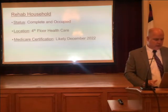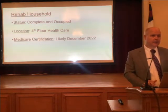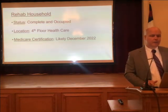Construction. The rehabilitation household is completed. It is occupied. It's located on the 4th floor of the healthcare building. It's right by the Cedar Grill. If you go to the Cedar Grill and you go to the left, there's a little seating area there that's real pretty. Just beyond that, there's a door. And if you open that door, that's the rehabilitation household.